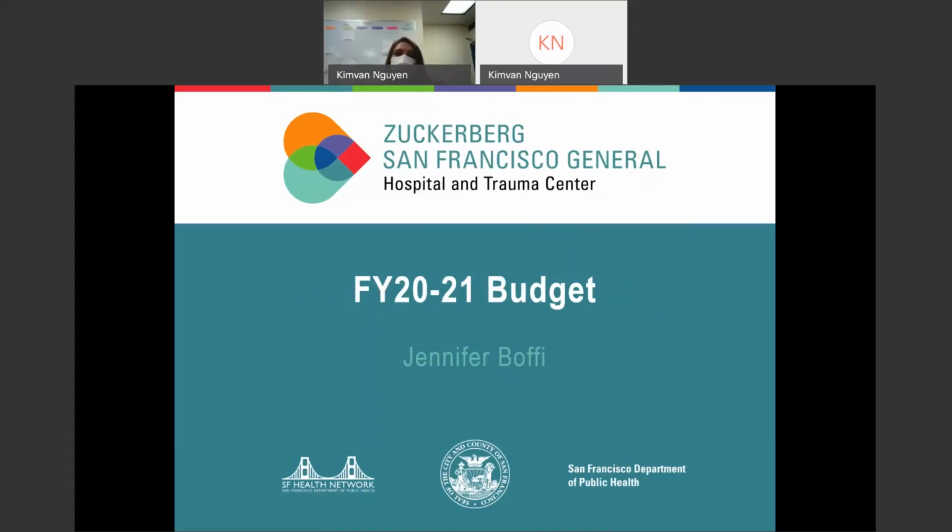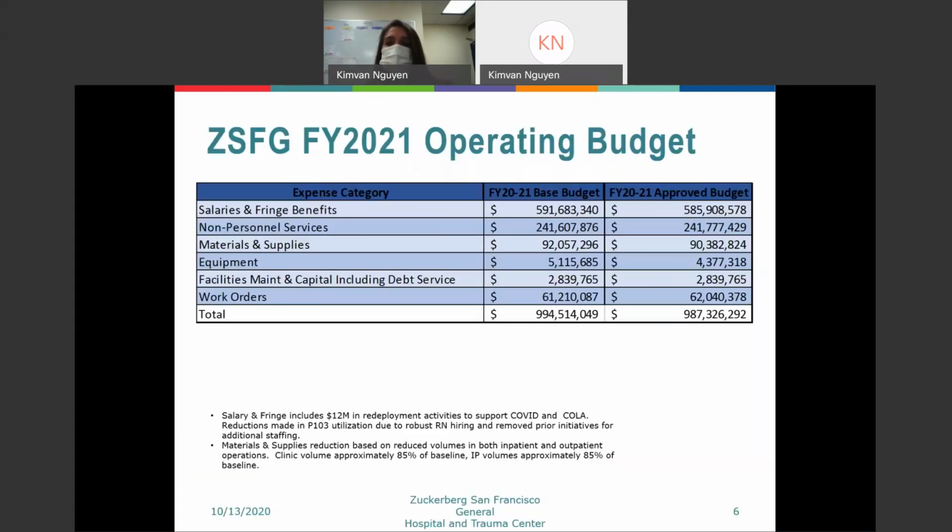Good morning, everyone. The long-awaited budget process has finally been settled as of this month, and the finance team is currently in the process of reconciling and making sure that each department actually gets their budget. But just to give you a high-level overview of where we're at and what changed. As you can see, we initially had asked for $994 million, and we're getting $987 million. The biggest difference for us is sitting in the salary and fringe bucket.